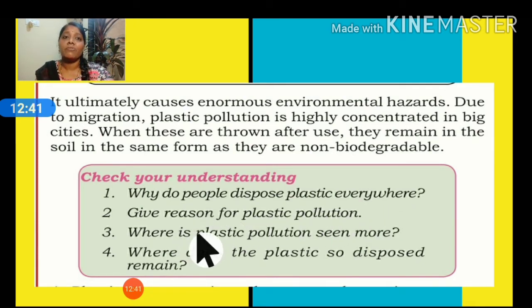Give reason for plastic pollution. What are the reasons for plastic pollution? Their qualities: it is easily available, it can be made very easily, and it takes a lot of time. It is impossible, it is a non-biodegradable material, and the wide use of plastic, all these things made it create plastic pollution. So you have to write down all those things.